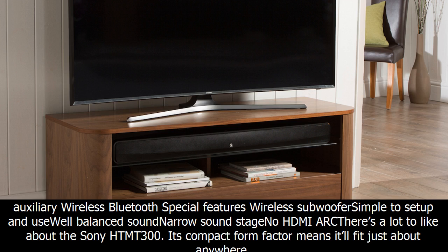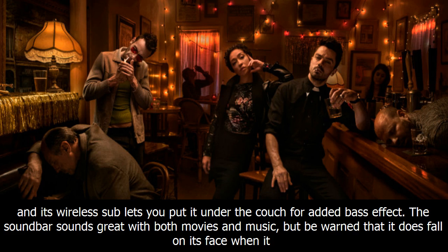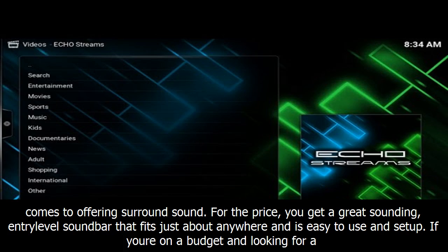Sony HT-MT300 soundbar. Power: N/A. Speakers: 2. Dimensions: 50 by 5.4 by 10.3 cm, W x H x D. Weight: 3.2 kg. Inputs: 1x digital optical, 1x auxiliary. Wireless: Bluetooth. Special features: wireless subwoofer, simple to set up and use, well balanced sound, narrow sound stage, no HDMI ARC.